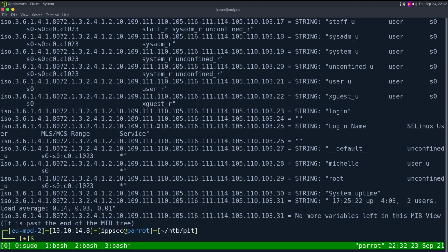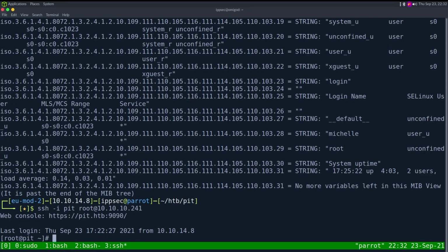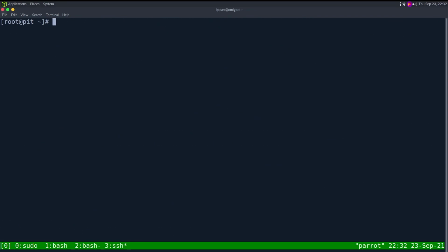Now that the SNMPWalk is finished, we can try it again. And we get in. So from here, we can just read root.txt, and that will pretty much be the box, but not the end of the video. There are a few things I wanted to mention. The first one being, if that SNMP thing doesn't work, try it again.